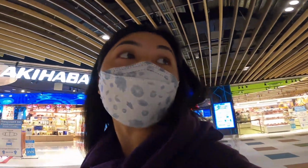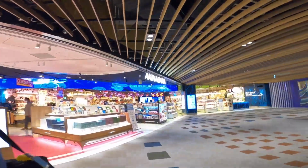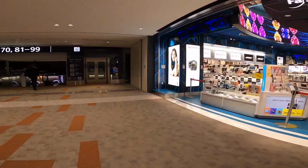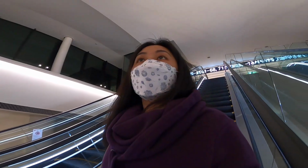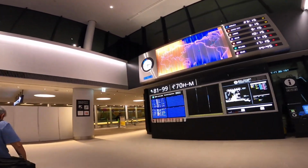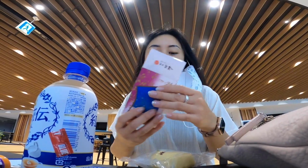So now there's this new tax-free souvenir area you can go. There's a lot of stuff. It tells you all the time. So we're going to 95. So we've made it to our gate and these are my faces. Like this.